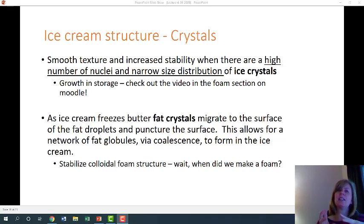So the key to this is to make sure that we're freezing ice cream really fast. We want to freeze really fast so we get a high number of nuclei and we get a very narrow size distribution. Also, as the ice cream freezes, these butterfat crystals that are in the system, remember we aged the ice cream mix overnight at refrigerated temperatures in order to solidify the butterfat that was there. These fat crystals migrate to the surface of the fat droplets, and they start to poke holes through these droplets. We'll see this in an image in just a second.